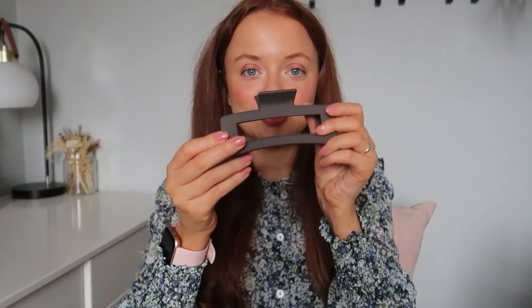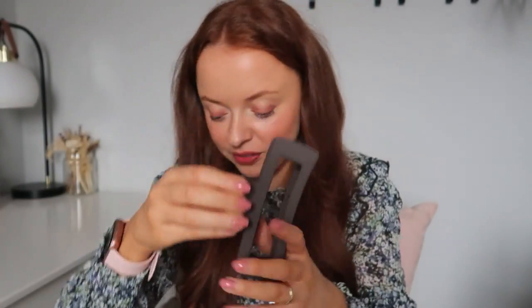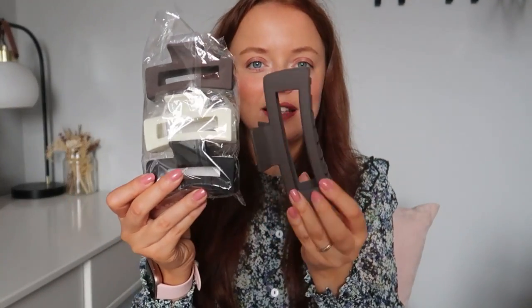Now I think these were about 99p for 3 of those. However, on Temu you can get the extra large ones, and I've been very jealous of everybody who's been wearing them up, you know, oh, what's the style called? I don't know, but basically where you roll it, tie it up, get your hair out of the way. So I picked up a chocolate brown one, and this clip is massive. So if you look at the difference in the size, this is at least twice the size of these clips.